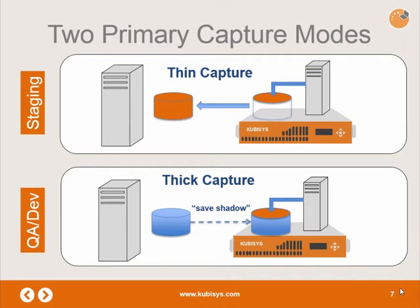But customers came to us and said, you know what? We'd like to keep these environments up for longer periods of time. We have very long UAT testing cycles. We have some long development cycles. So we came up with a feature called Save Shadow. You can think of it as thick capture.